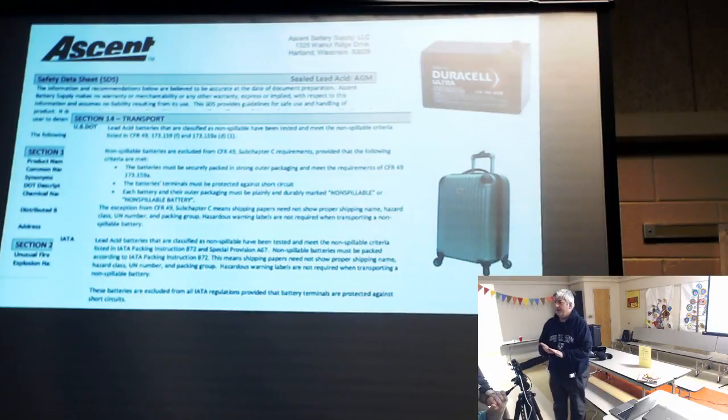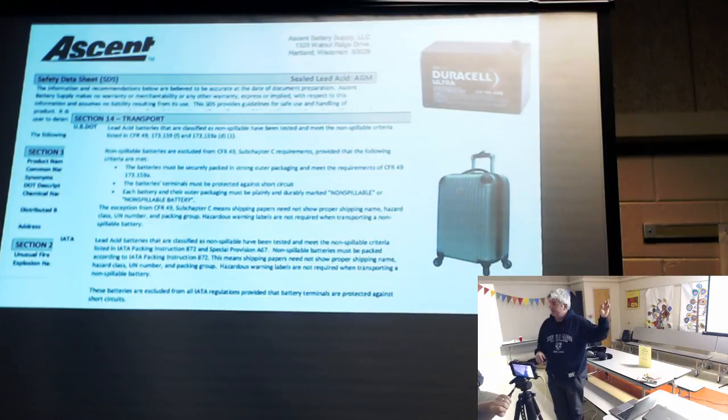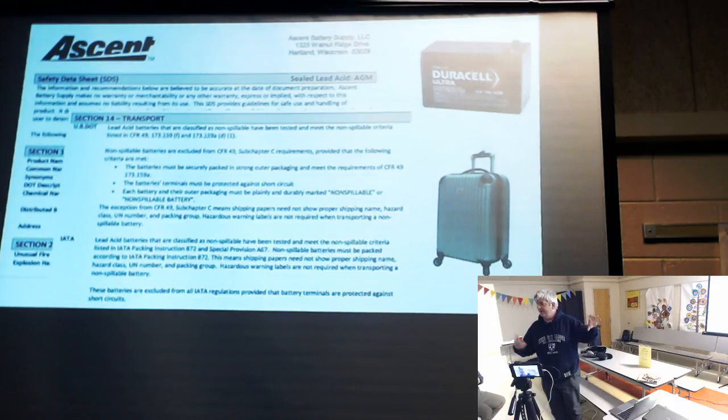Now, the other thing I do when I bring these, I've gone on the web and printed out the material safety data sheet, because nothing is as impressive as paperwork. The material safety data sheet tells all about the battery and how to handle it. I highlight the section, in this case section 14 on transport, which has issues specific to the U.S. and transportation within the U.S., the IATA regulations related to the battery and so on. So whether you're domestic or international, those sections may carry some weight. And again, it just shows that you're not just doing this off the cuff. You know what you're doing.